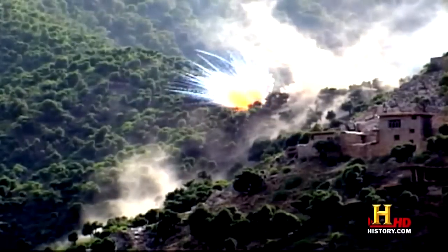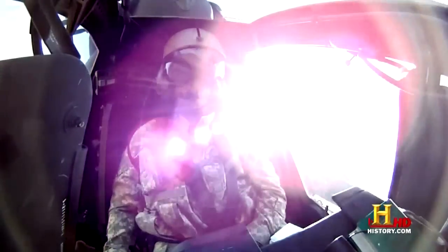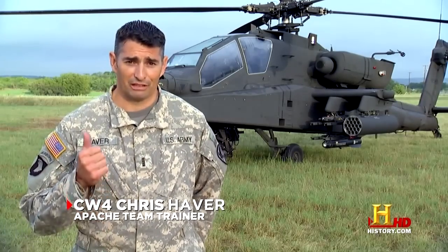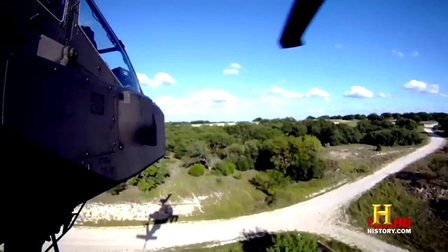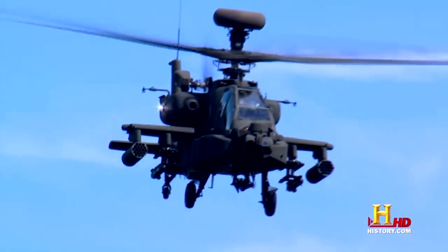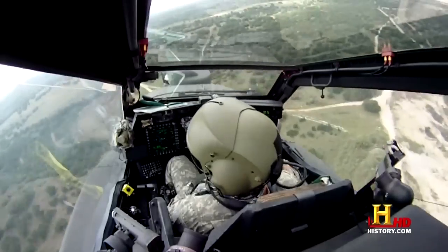Designed to protect ground troops by launching devastating assaults, this machine is a flying tank. The primary function of the Apache is to deal death and destruction on the battlefield. The Apache has the distinct honor of being the most lethal attack helicopter in the United States inventory. We can carry more, go farther, go faster than any other helicopter.